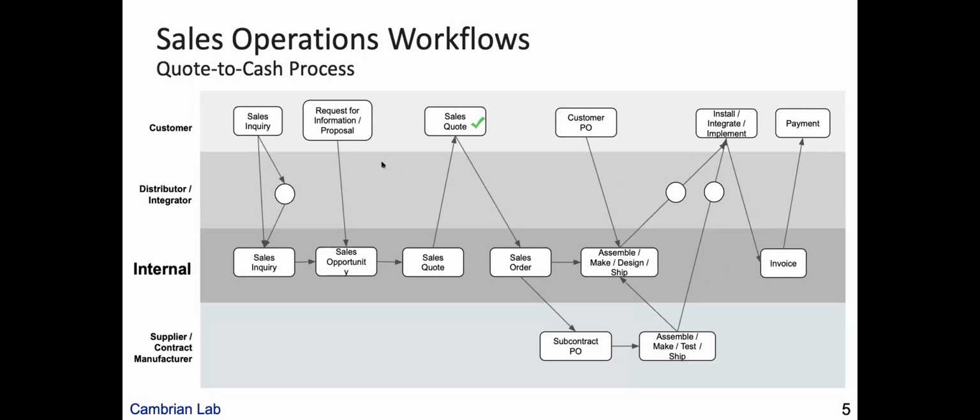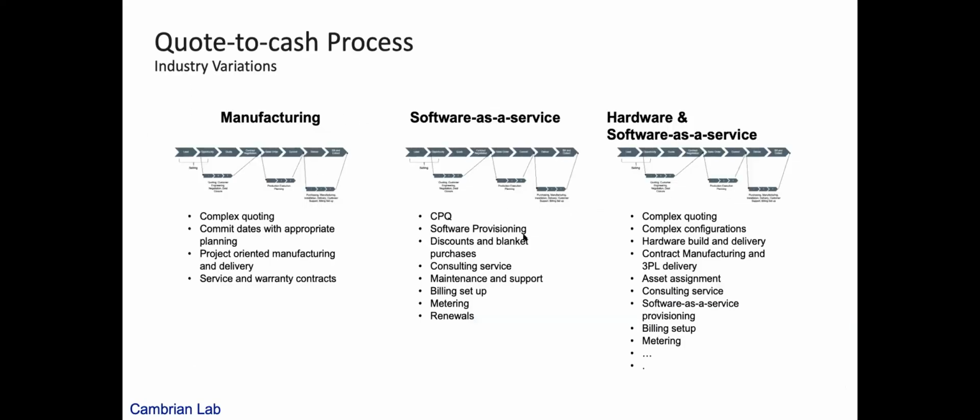So the quote to cash process can be very extended. And if you're not doing a very good job of orchestrating this, the revenue cycles can grow pretty long. There's always the risk of whether we are actually fulfilling the demand per the terms that we agreed to. Those are some of the issues, and depending upon the industry, you may have to do many things, and multiple partners may be involved in the overall delivery of a service or a product, with many parties coming together to make it happen.